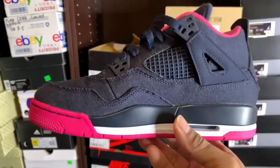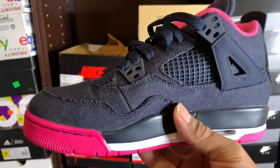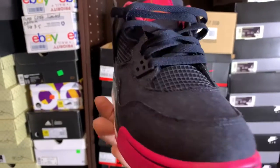Why not, right? So be patient, just wait it out. It will sell. A good buyer, the right buyer, will come down the road and pick this up.